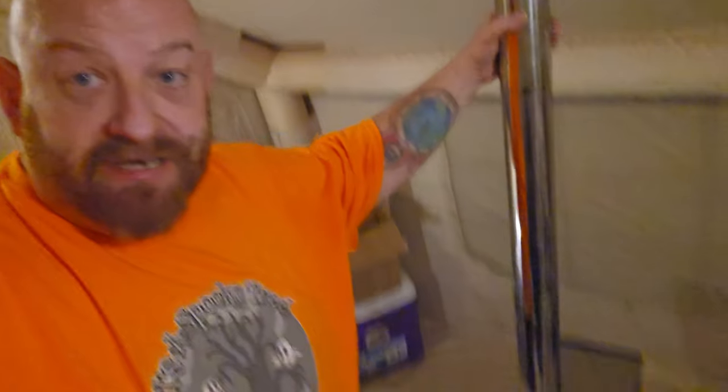So we got the bed over there. I think I showed you guys that. I just got done putting together the hot stove. So getting ready to spark that thing up. But man, is it getting cold in here.